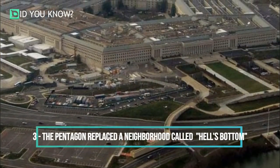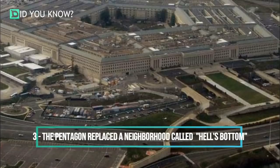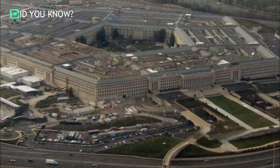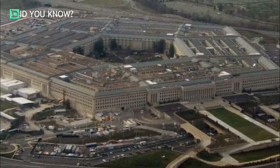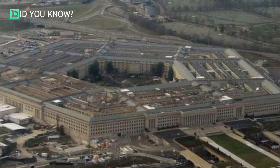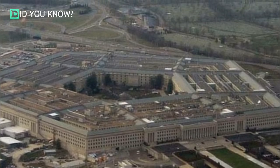The Pentagon replaced a neighborhood called Hell's Bottom. When the Pentagon was built, it was on top of a poor black neighborhood known as Hell's Bottom. The area was settled by former slaves after the Civil War. It was considered sort of a red light district.